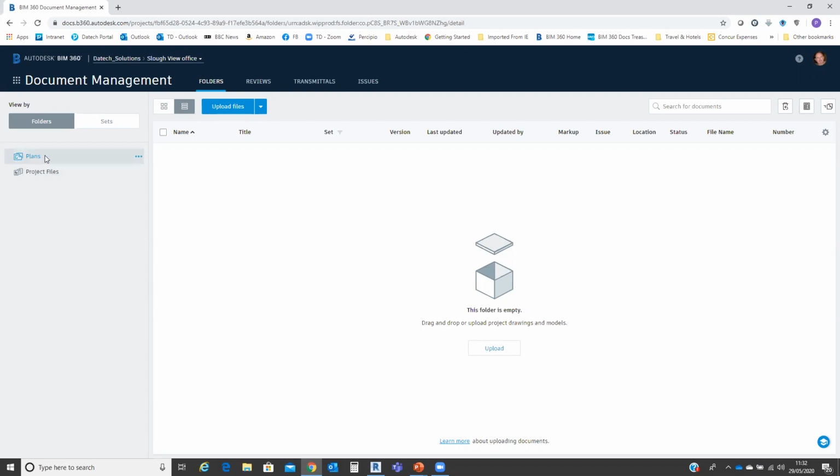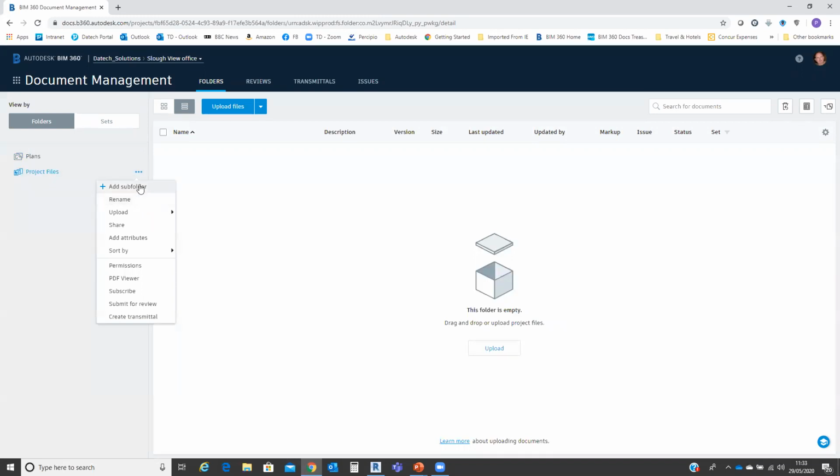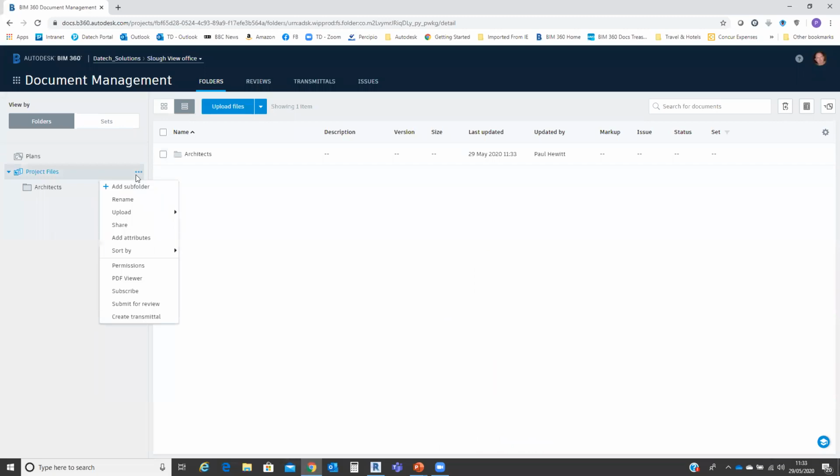The plans section, I would always leave more for on-site documentation. We can put information in here and give access to that to people actually working on site. So it's the project files I'm more interested in at this point. First thing I'm going to do is create a folder. First of all, we'll create a folder for architects, and we'll also create a folder for the HVAC team.